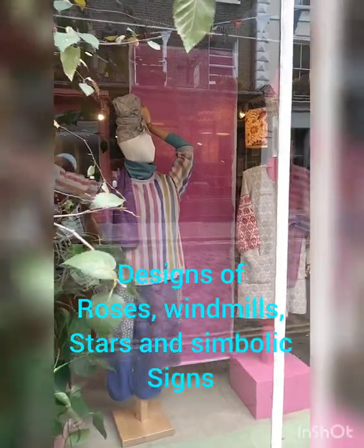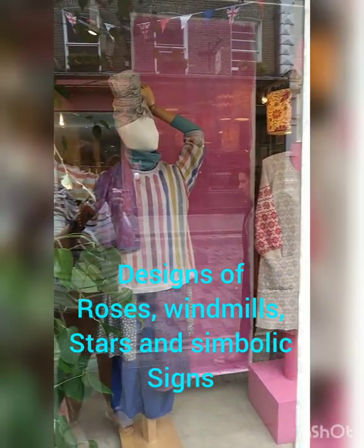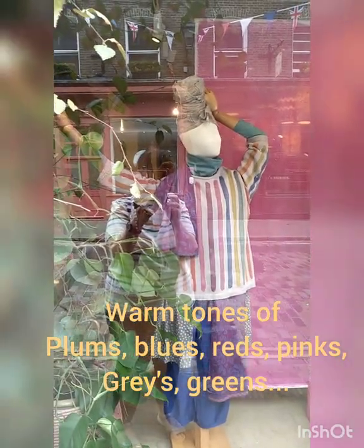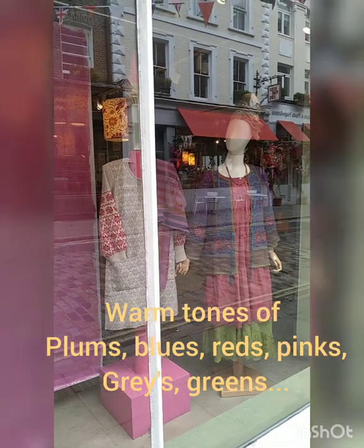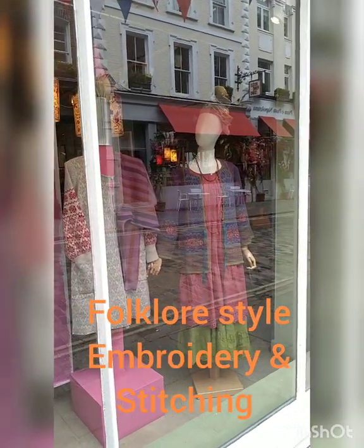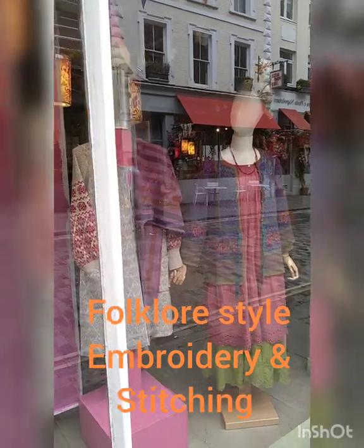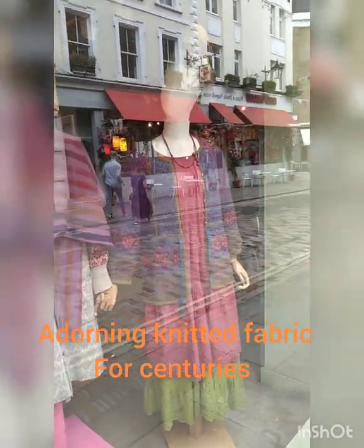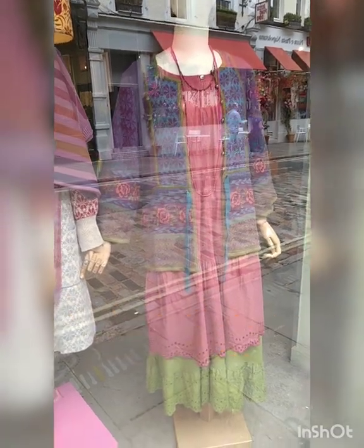I will show you a little bit inside the store, and then I will try some of the clothes. As usual, it will be for my sizing, which is XL, XXL. And I will try all the clothes in the look of bohemian, romantic, and layering. So you will have a few ideas.